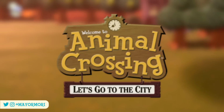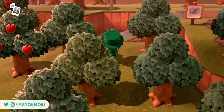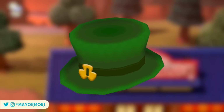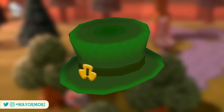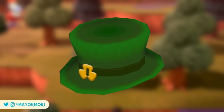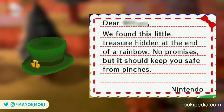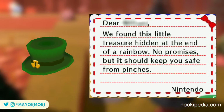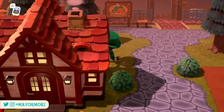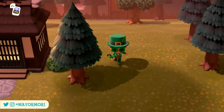Now, going back in time slightly, it seems Shamrock Day was first acknowledged as a holiday in Animal Crossing Let's Go to the City or City Folk, and like all previous Animal Crossing games, saw specific items distributed to specific regions. The Shamrock hat was first distributed in Let's Go to the City in honour of St. Patrick's Day in 2009. It was distributed for about a week from March 17th within a letter from Nintendo if players had the Wii Connect 24 service activated.